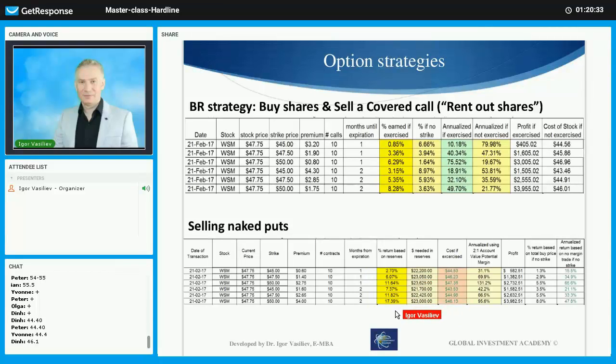Now, I sometimes use margin facilities, in which cases? Assuming that I have shares and I sold a call, and I know that next week these shares are going to be taken from me.